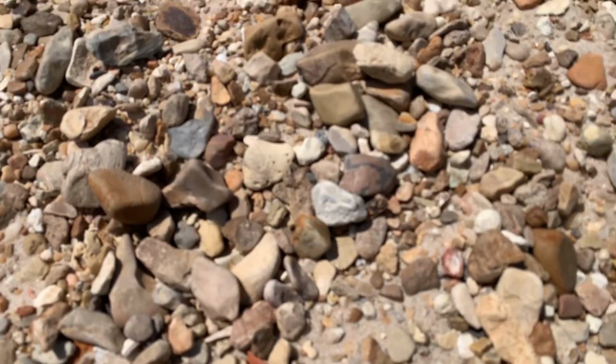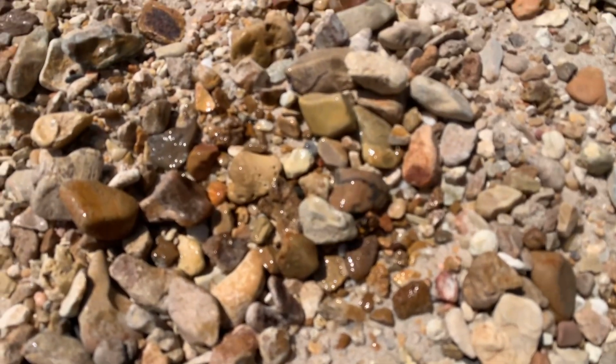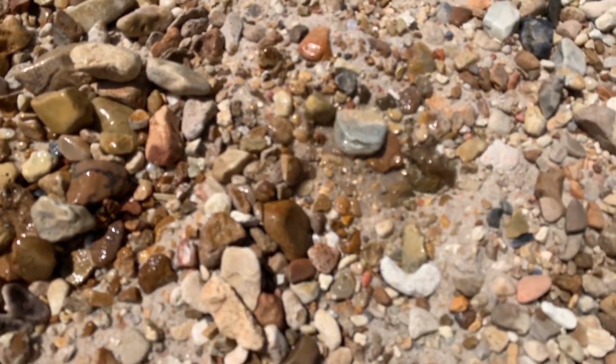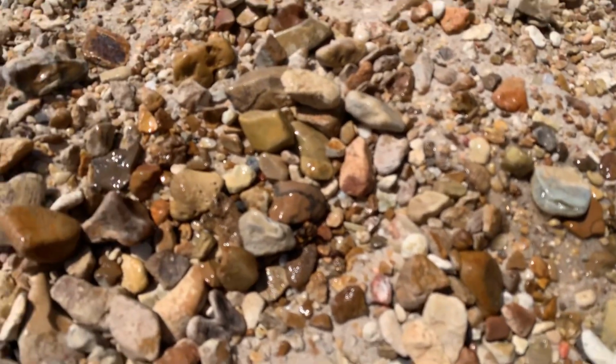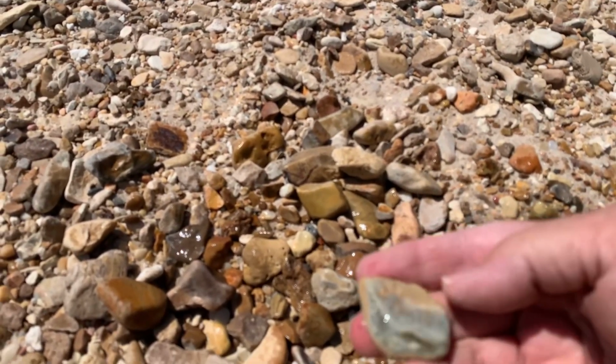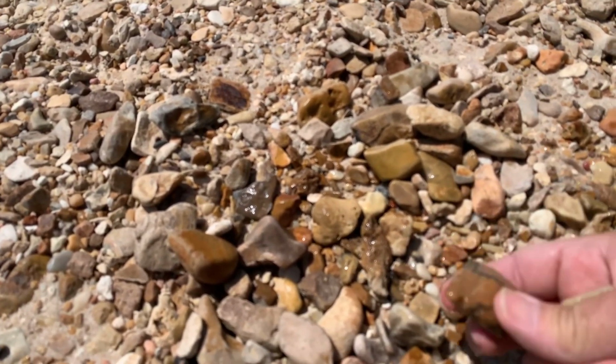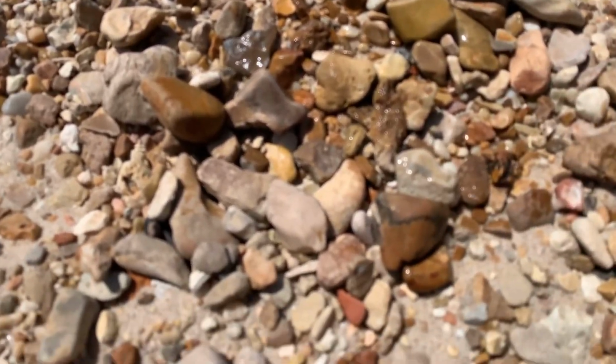All right, I just found this weird looking piece of chert or something, I guess. I don't know what that is. And this one here might be a Crowley. Yep, that's a Crowley. But yeah, these rocks are just laying all over the place out here. Not a lot of sand, but yeah, that's a Crowley. And this one will get a ride home too. Hot, pretty hot.